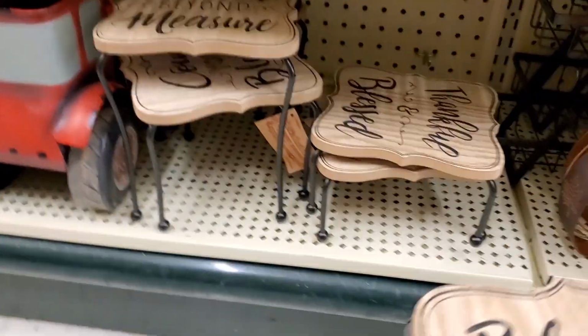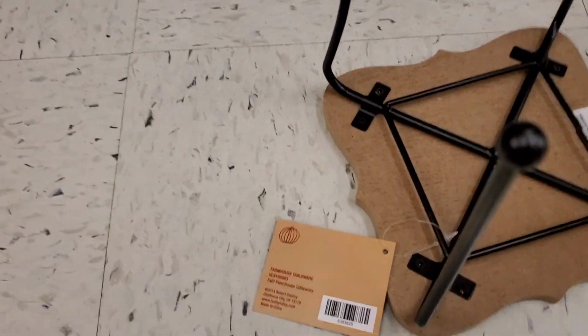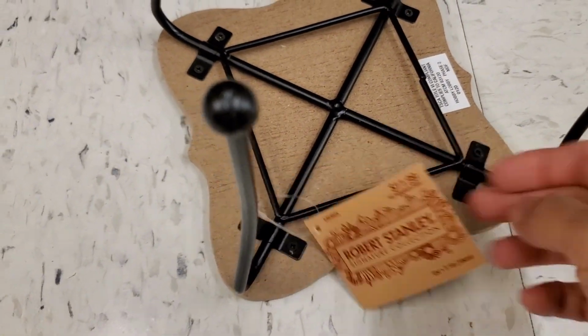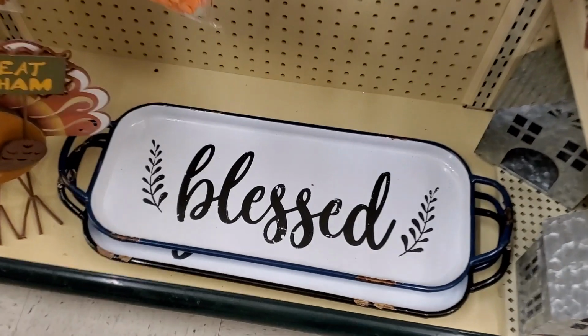Like these right here. These are so beautiful, but I wouldn't leave it like this. I would probably sand it down and either restain it or spray paint it to like a white color. This mini tray is so cute. I would also repaint that too.